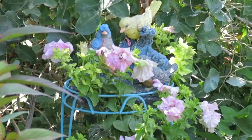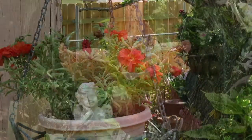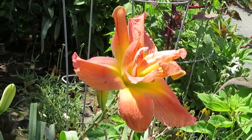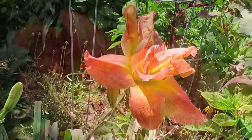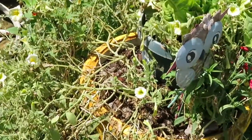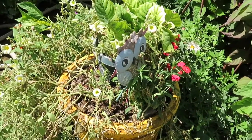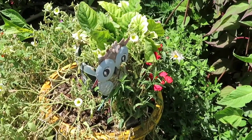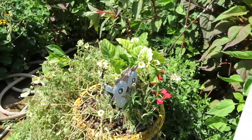And there's some of the double petunias. And this is the pretty rose moss. I think this may be the daylily that I want to divide and put some of on my west fence row. This pretty yellow petunia was just gorgeous, but now it's got all leggy and looking terrible, so I'm going to have to trim that back and see if I can salvage any of it.